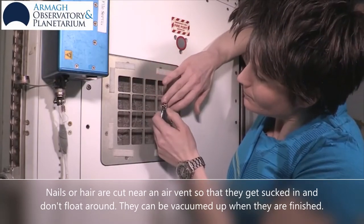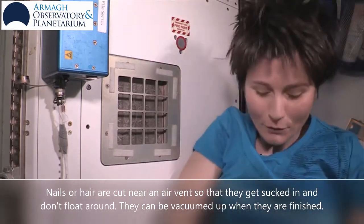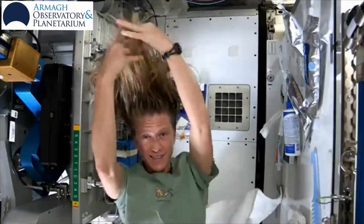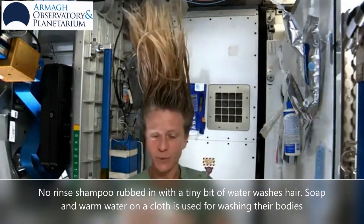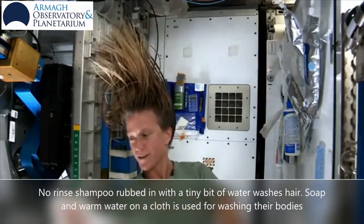Make sure to cut your nails or hair near an air vent so that they get sucked in and don't float around, and have a vacuum handy to get rid. No rinse shampoo rubbed in with a tiny bit of water washes hair, and soap on a cloth is used for washing their bodies, also with a little bit of warm water.